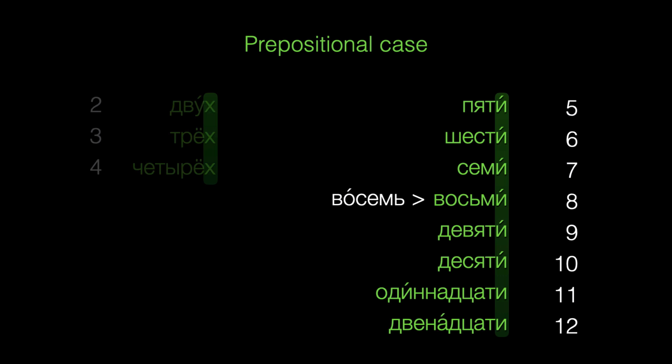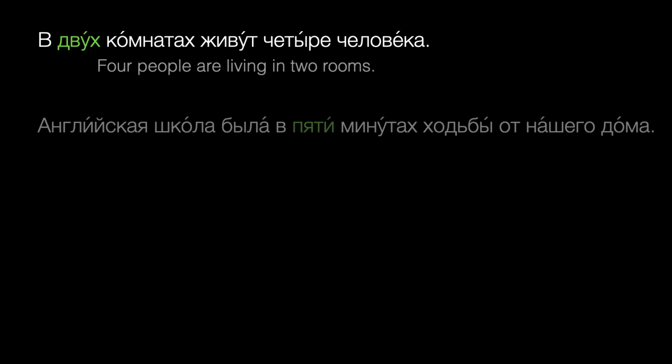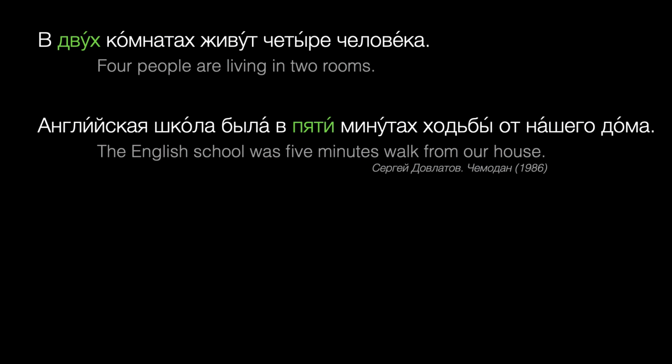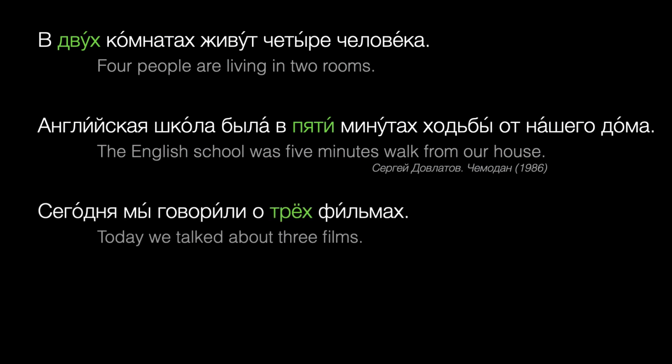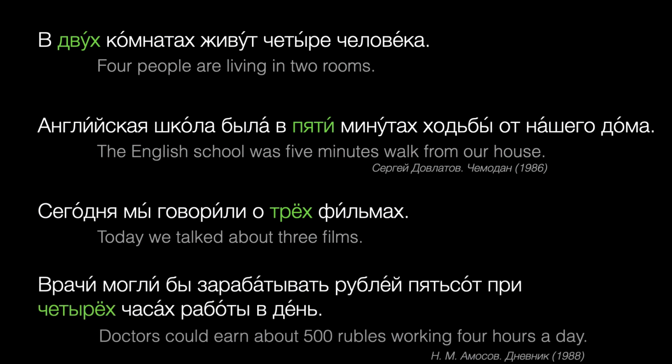The prepositional case is used with prepositions like в, на, and о, so let's look at some examples. В 2 комнатах живут 4 человека. Английская школа была в 5 минутах ходьбы от нашего дома. Сегодня мы говорили о 3 фильмах. Врачи могли бы зарабатывать рублей 500 при 4 часах работы в день.